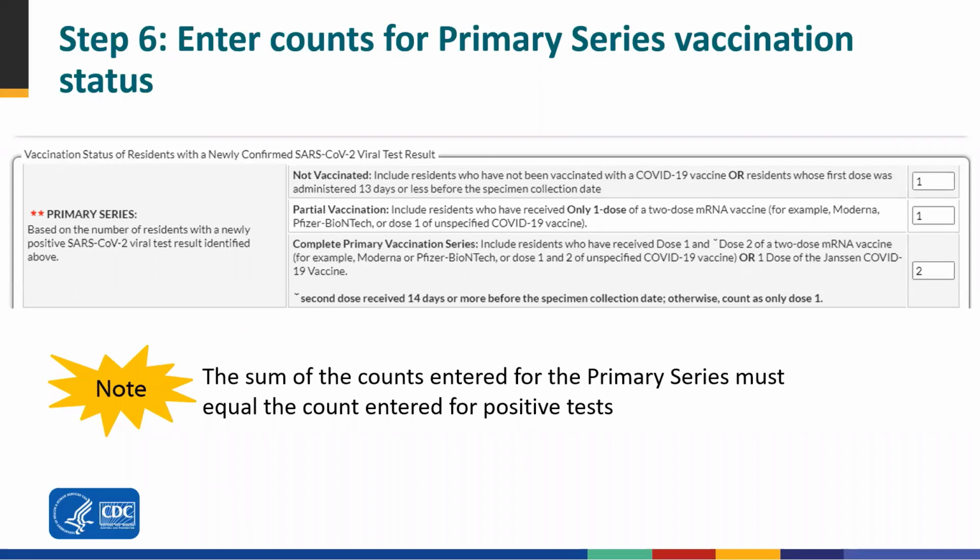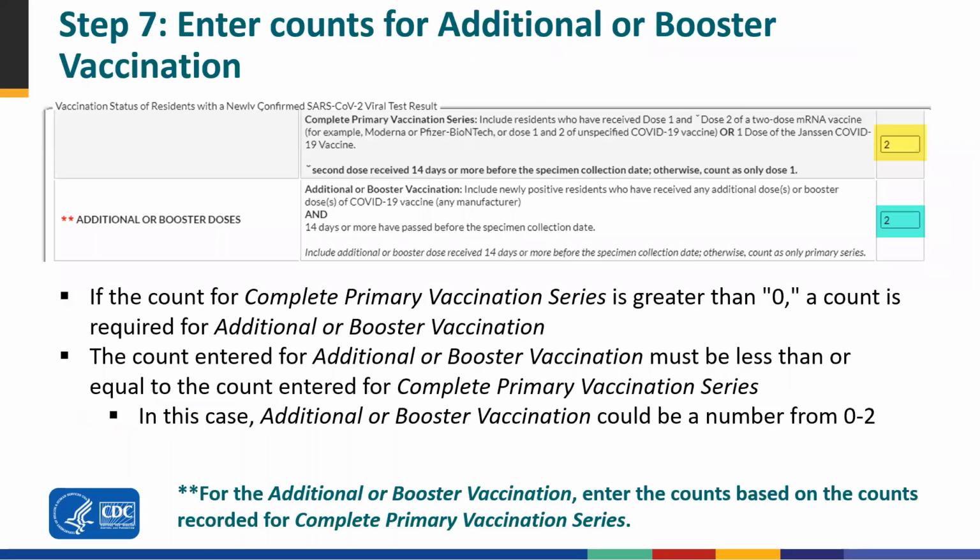We will then record our counts for the primary series. And the sum of these 3 options will need to equal the count recorded for positive test. So in this example, the 3 options listed here will need to add up to 4, since our positive test count is 4. The next step will be to enter counts for additional or booster vaccination.